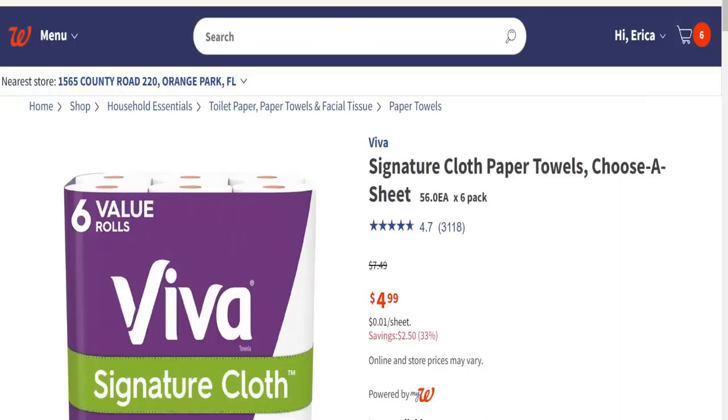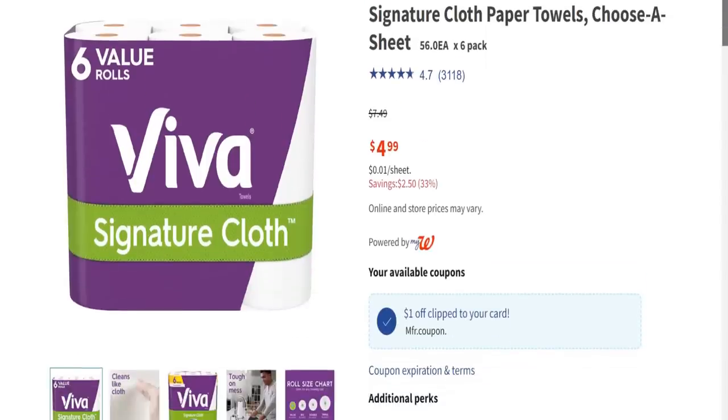So here's another really easy deal. Viva paper towels are only $4.99 this week. That's considered a sale because Viva paper towels usually cost so much more, like $7.49. But they're only $4.99 this week, and we have a $1 off coupon. Super simple. That makes them only $3.99.